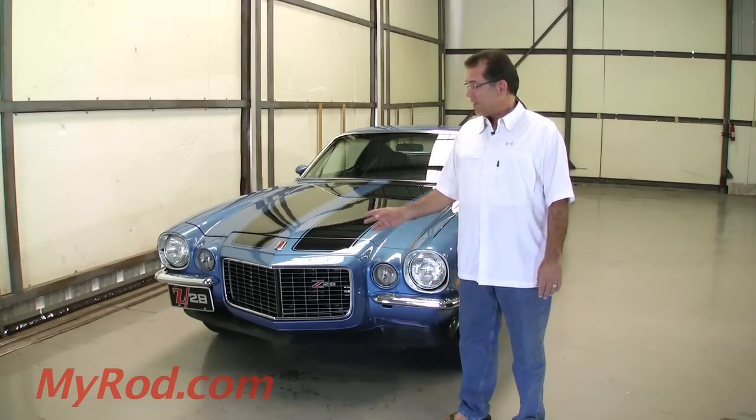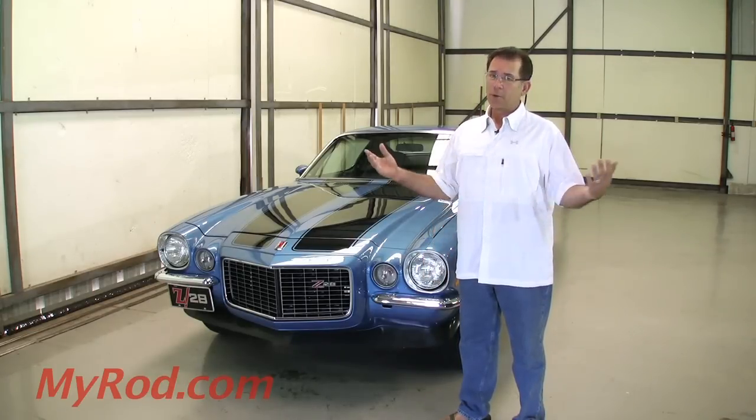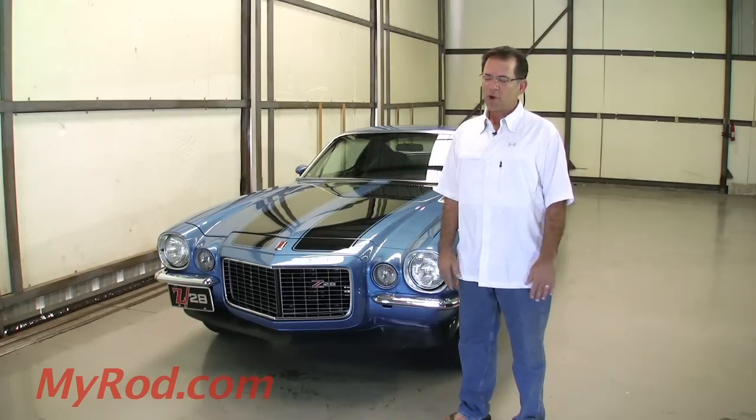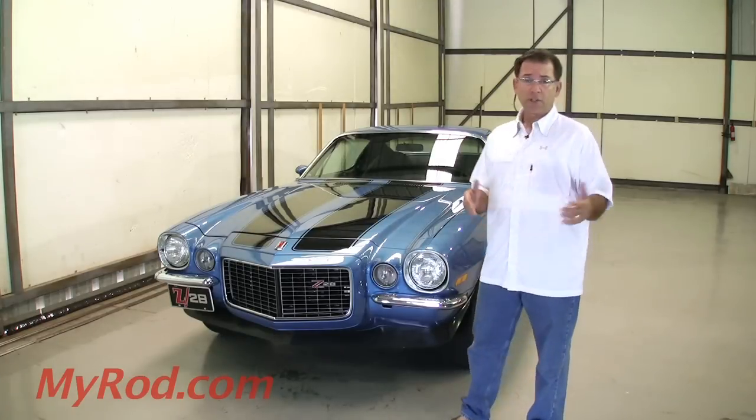And as you can see, this car also has the Rally Sport package, which is the ultimate nose for the Camaro. I absolutely love everything about this. But it also has another package called the LT. The LT is a full luxury package that comes with all kinds of extra goodies. Most important to me in the LT is the deluxe interior.